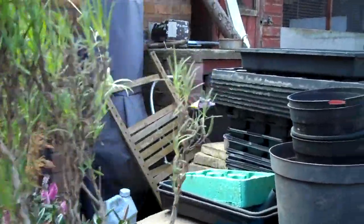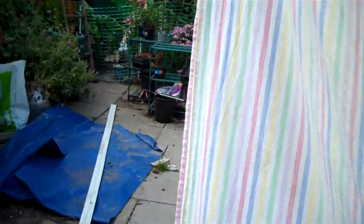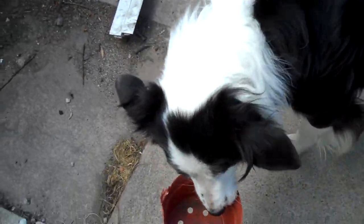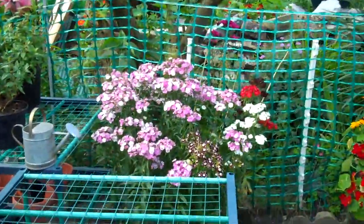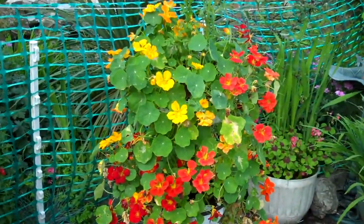Alright, now we're going to go up the messy garden. Just have to excuse the dog, blankets drying on the line, and a dog that pinches my pots, look. Don't you? Always pinching my pots. My Sweet William. Nasturtiums.